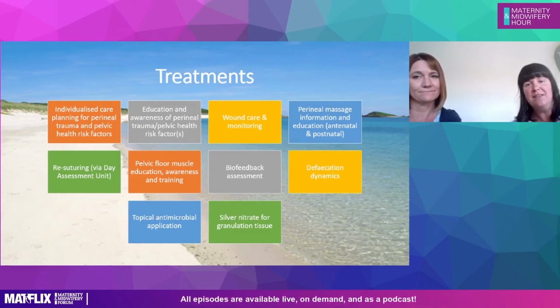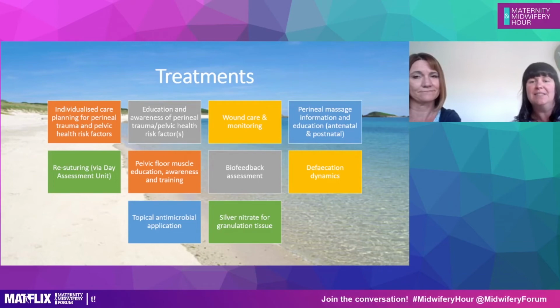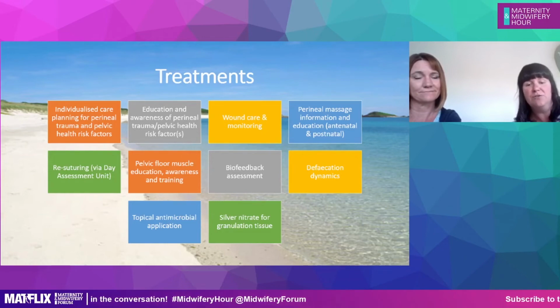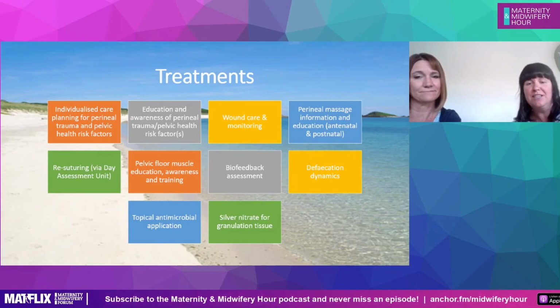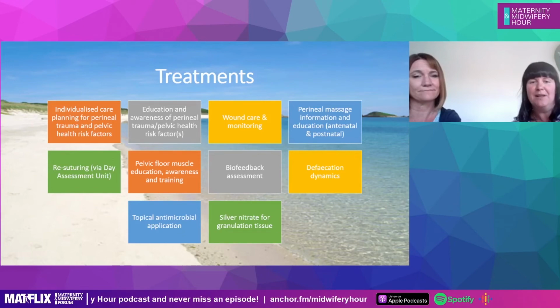Wound care and monitoring, that's probably the main thing from the midwifery point of view, that we monitor the wounds, and we provide treatments. We talk about perineal massage for scar tissue, and we try and do antenatal and postnatal education around that. There is the option for resuturing, and there have been some cases that have come through the Perinatal Pelvic Health Service that have gone on to have resuturing or surgical repairs. We talk about defecation dynamics, how to improve people's well-being postnatally. We can apply silver nitrate for over granulation, which is having really good positive results, and we've had great feedback about that as well. And we do topical antimicrobial application as well.